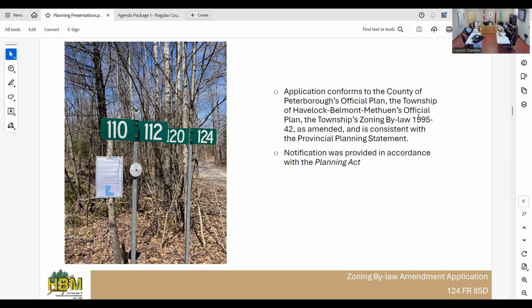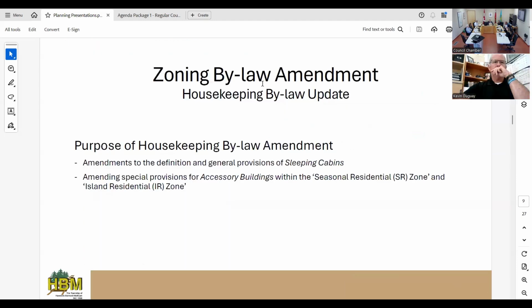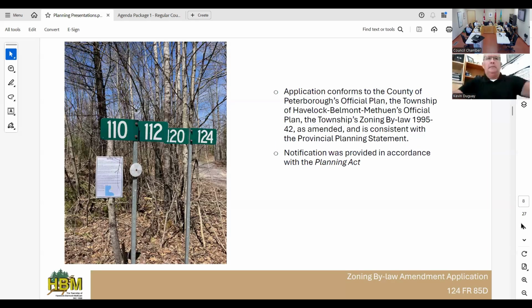Okay. For the third time, is there anybody wishing to speak in opposition? Okay, all right then, so I'll turn it over to anybody wishing to speak in favor of this application. You see Kevin's screen lit up? Yes, Mayor Martin, if it's appropriate, I would like to address council.